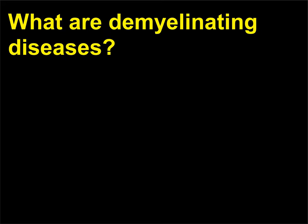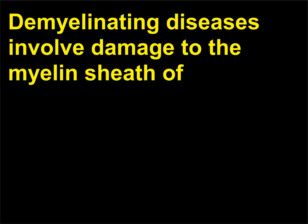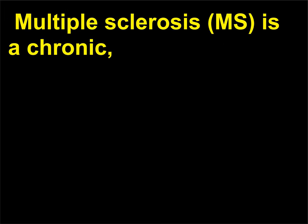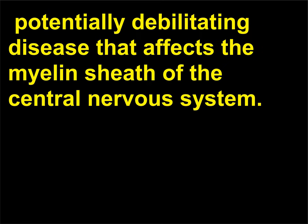What are demyelinating diseases? Demyelinating diseases involve damage to the myelin sheath of neurons in either the peripheral or central nervous system. Multiple sclerosis, MS, is a chronic, potentially debilitating disease that affects the myelin sheath of the central nervous system.